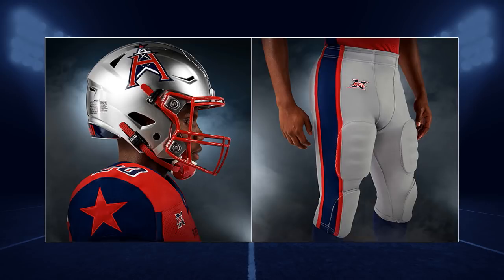Riley, to your point, the star, I think, is symbolizing probably the state of Texas is my guess. No, I get it. Yeah, I get it. I would have liked to see them put the secondary logo on their shoulder instead of the star. There you go. I think the secondary logo would have looked really, really good.